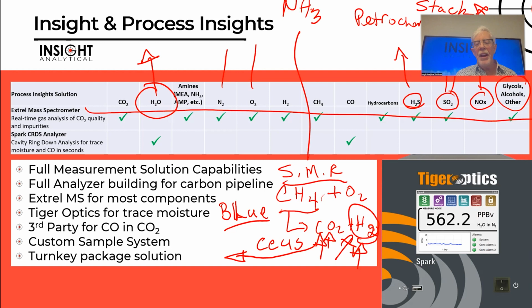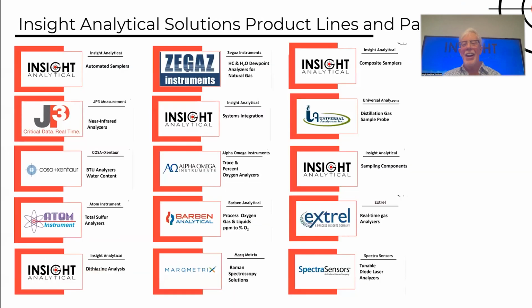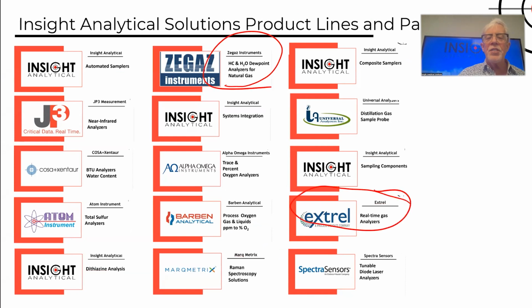That kind of wraps me up on the technical piece of this today. I'm not usually finished early, so it's kind of a new one for me. To give you an idea about Insight, we carry a number of different product lines. We'll do everything from water and hydrocarbon dew points in natural gas to, of course, the XTRL mass spec we just talked about, total sulfur analyzers, and some of our own manufactured products. We are 100% focused on analytical. It's all that we do, so if you've got an analytical application, we'd love to discuss it with you.